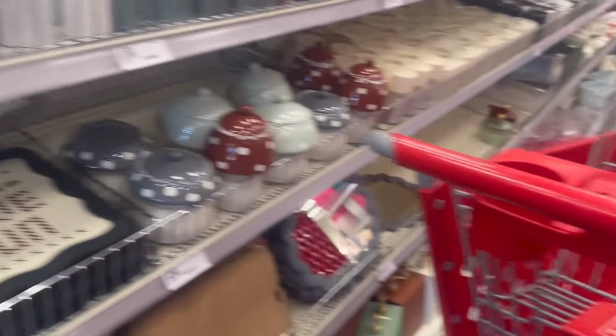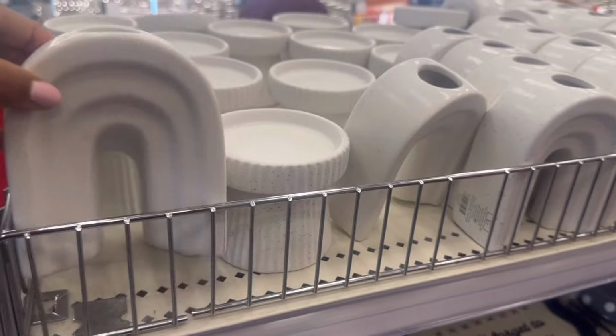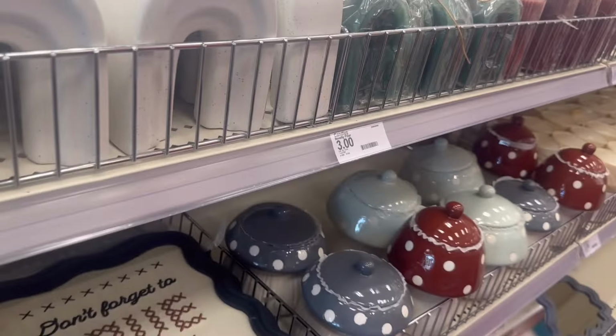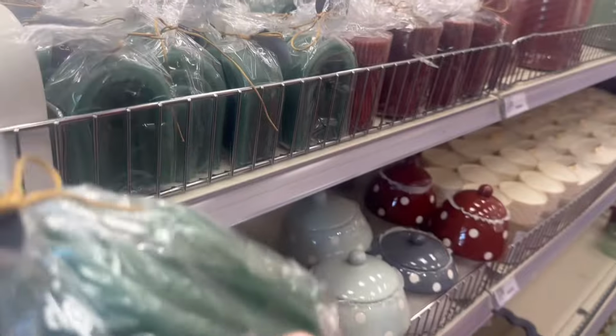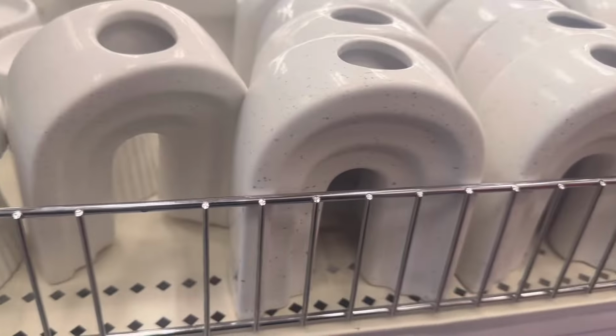Let's check out this side over here. These are stand bases. Looks like a rainbow. Like that one. And this one. Put your candle on that one. And this is $3. Love, love, love. And we have a lot of candles over here. It's a filler candle. It's cute. You can put that on top of there.